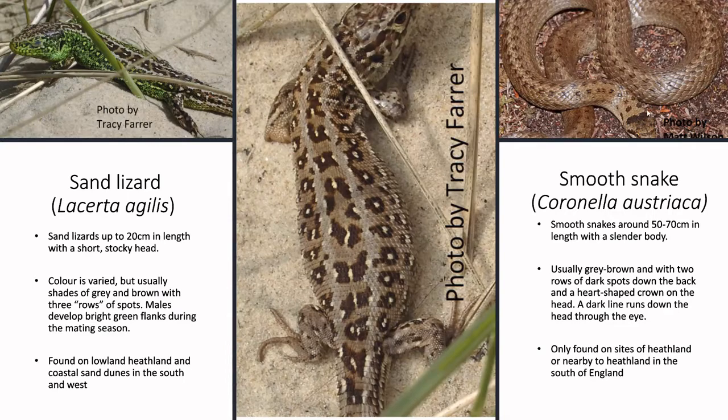But that's, again, not on all individuals. The main thing I would look for is this eye stripe. So the image is cut off a little bit here, but you can see this dark stripe that runs through the eye. This is characteristic of quite a few snakes. But for our native reptiles, this is the only one that has it. If it has that eye stripe, it's probably a smooth snake. There's a non-native that may have an eye stripe as well, but I'll show you the differences between those later.